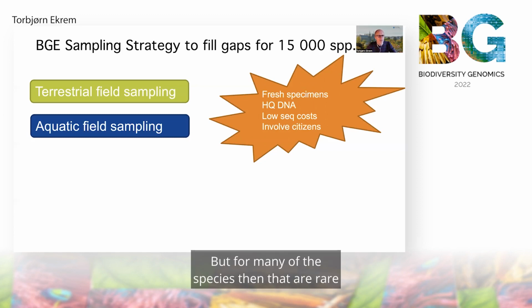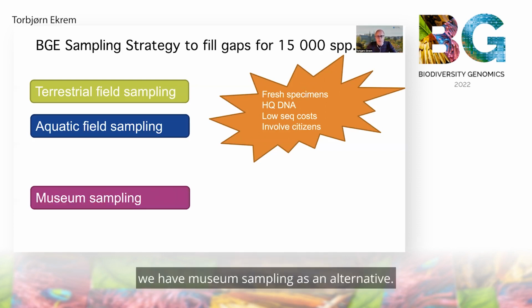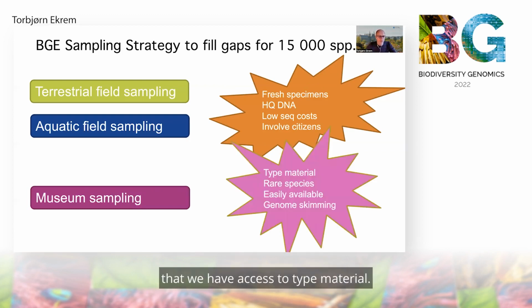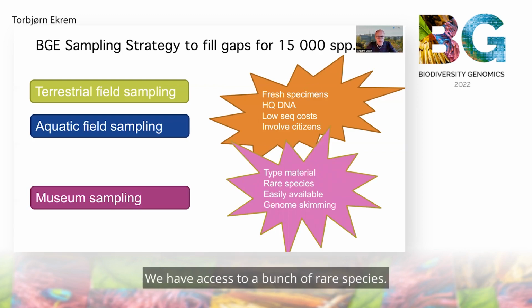But for many of the species then that are rare or that we cannot really easily find in the field, we have museum sampling as an alternative. And in museum sampling, we have a great advantage that we have access to type material, we have access to a bunch of rare species. They are very easily available, already sitting there, ready preserved. You don't have to spend time or money on going out collecting them, although that is a nice activity, of course.